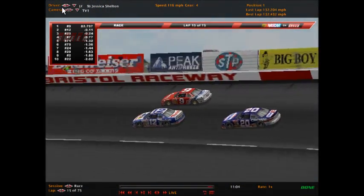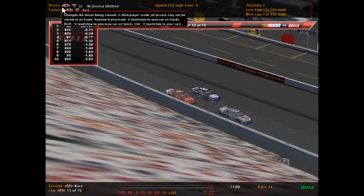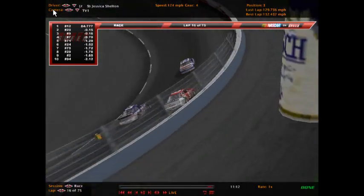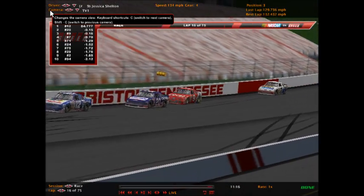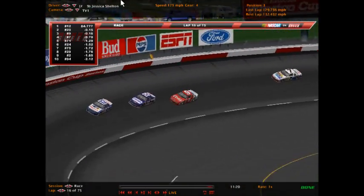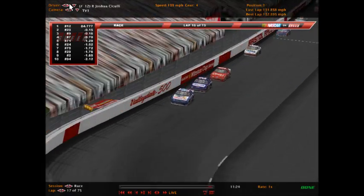Meantime, a battle for the lead. Joshua Sakuli takes the lead, car number 12. And Jessica Shelton is trying to fight off Dalton Day in the 20 machine. Then Jess better get down on the inside lane. Yes, she does. Like I said, though, you get caught up in a high side lane on this racetrack, you're basically going to the back.